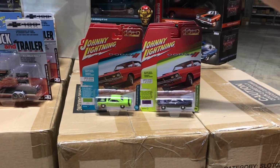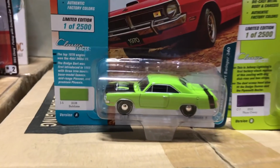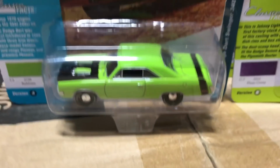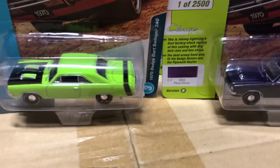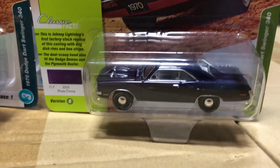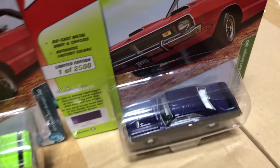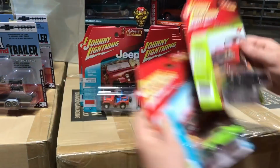And next here is the 1970 Dodge Dart Swinger 340. So we got this great looking lime green, and in version A it's got the hood scoops, the black hood, black wraparound stripe on the trunk, and version B in purple with this awesome looking white interior, black and chrome wheels, black wraparound stripe on the back.